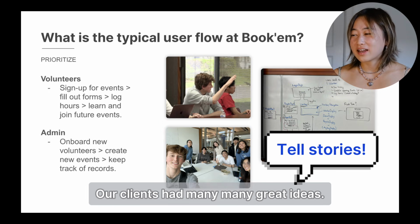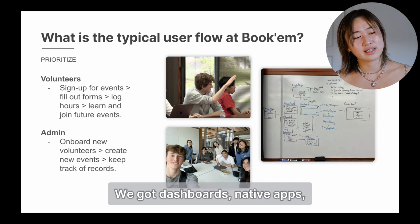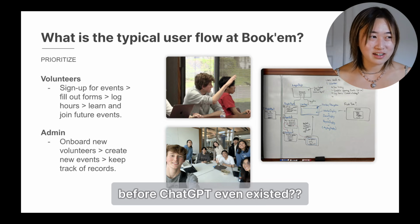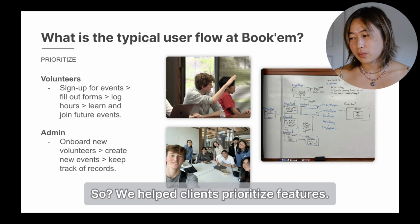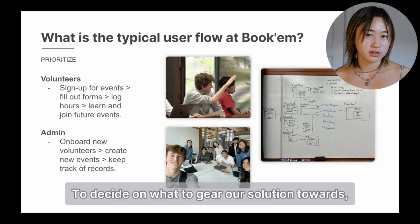Now this is where it gets fun. Our clients had many great ideas. We got dashboards, native apps, even chatbots. I mean, they were asking for ChatGPT before ChatGPT even existed. However, we had a pretty strict timeline and technical constraints. So we helped clients prioritize features to decide on what to gear our solution towards.